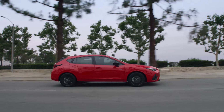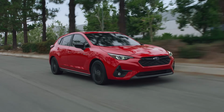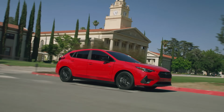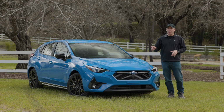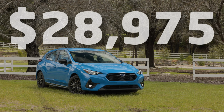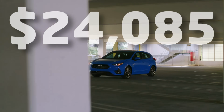EPA rates economy at 26 miles to the gallon in the city and 33 on the highway. Considering the 16.6 gallon fuel tank, that means this has close to 500 miles of range between fuel ups. For 2024, the pricing does increase slightly on the Impreza, but so does the list of included standard features. The RS we have here starts at $28,975 US, including destination. The base trim starts at $24,085 US.